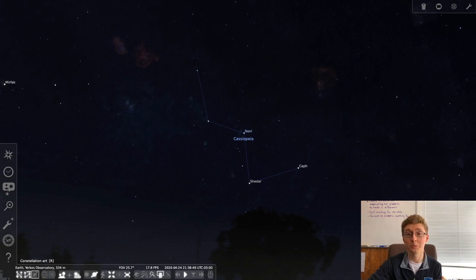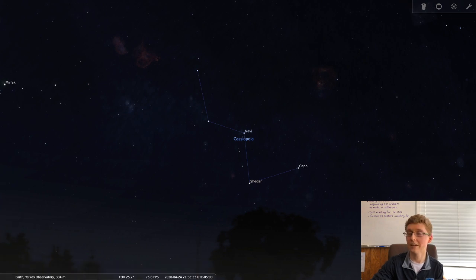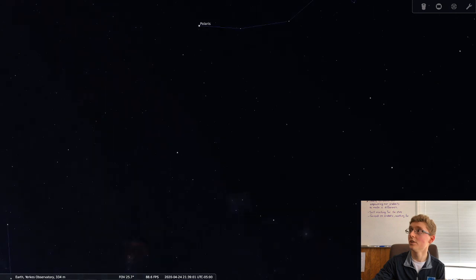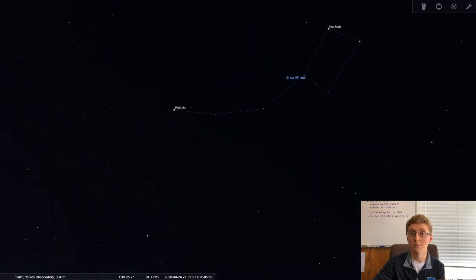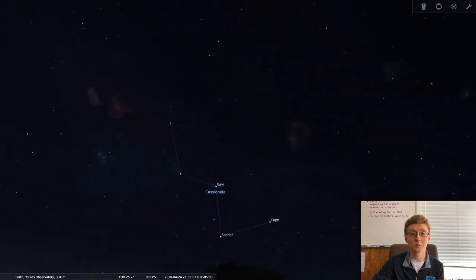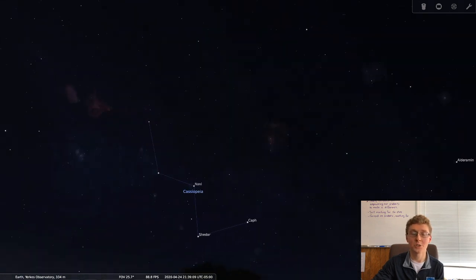And just like the Big Dipper, you can almost use it to find Polaris. So if you look at the way the W opens up, it actually opens up towards Ursa Minor and Polaris. Now, there are no two good stars that really line up as nicely as the two in the cup of the Big Dipper, so Cassiopeia isn't as useful, but you could still use it to get an idea of which direction to move your eyes.